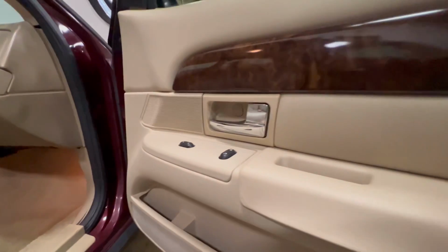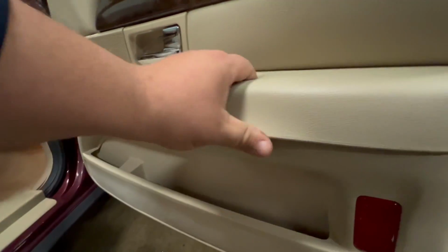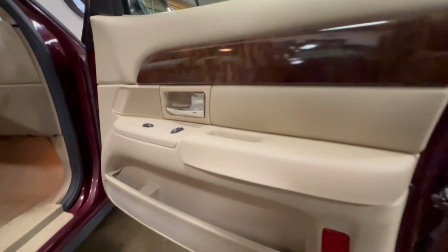Carpeting shows well. Door panel shows well. Like I said, you can just see a little bit of, I don't know if you want to call that bulging of the door panel. Armrest.